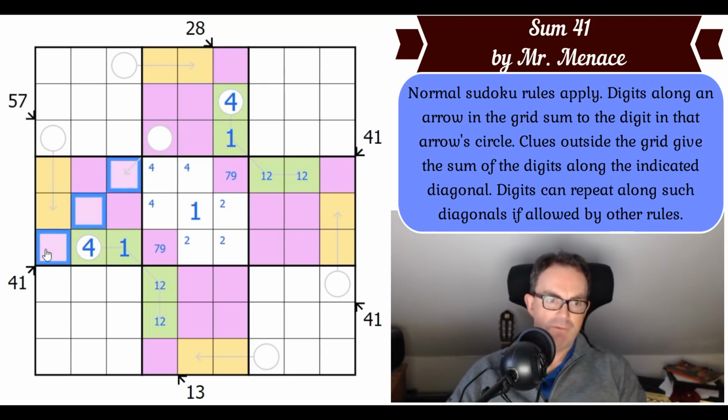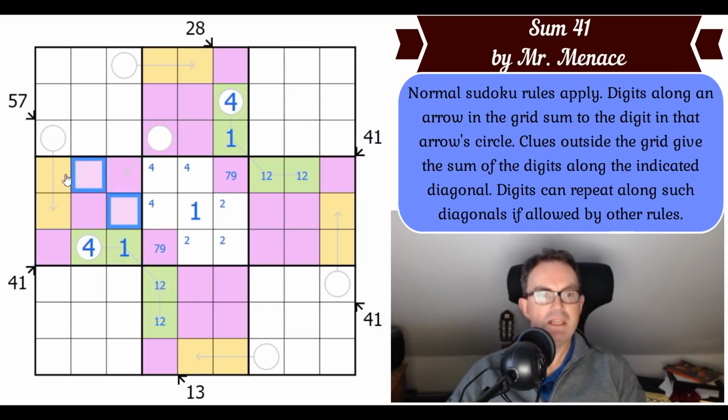So these would add up to 17. 17 plus 5 is 22. 45 minus 22 is 23, and that is the maximum I can put into those, 23. Which means that that then gets folded out here. So the maximum size of those 3 digits is 23.